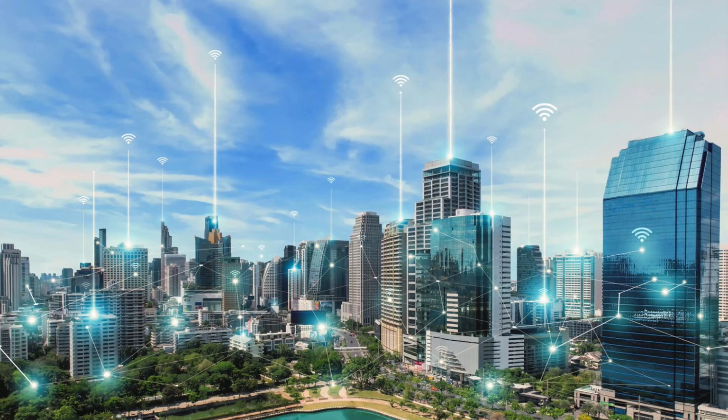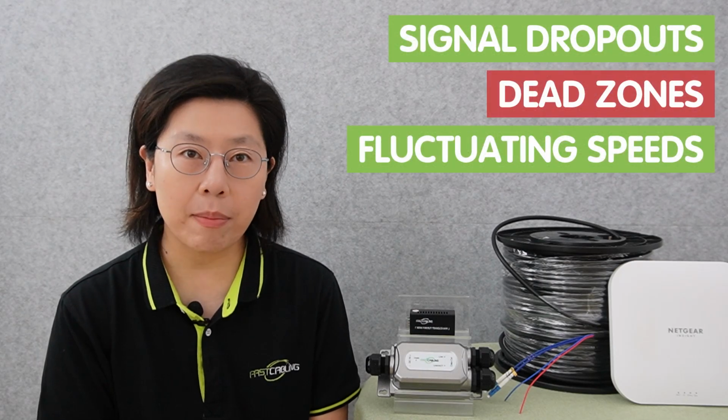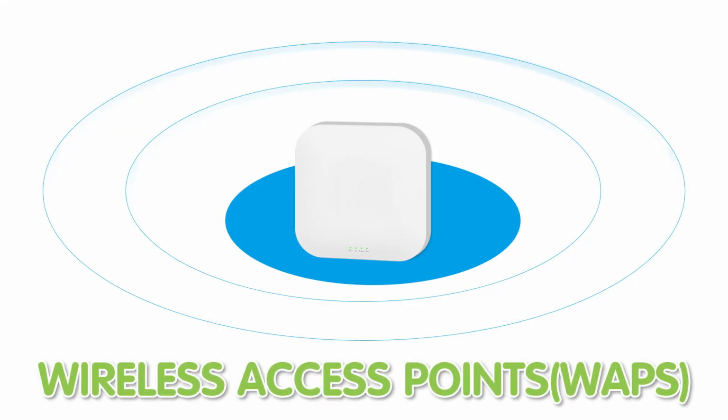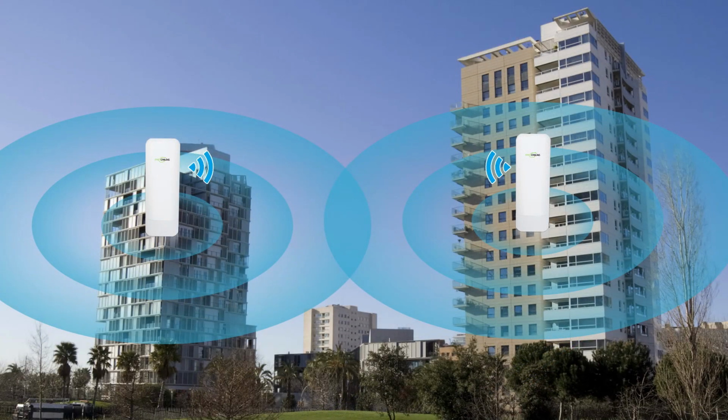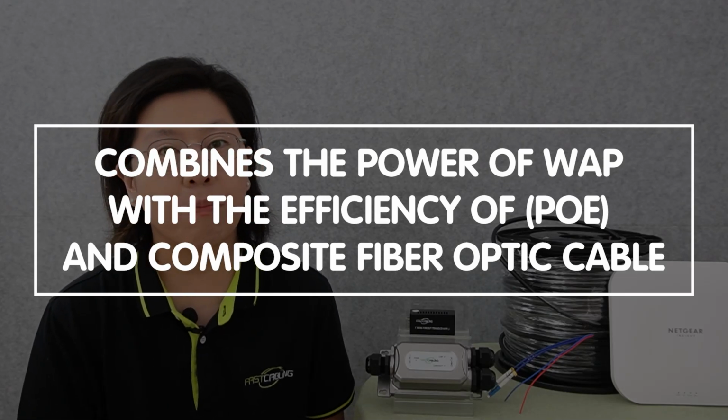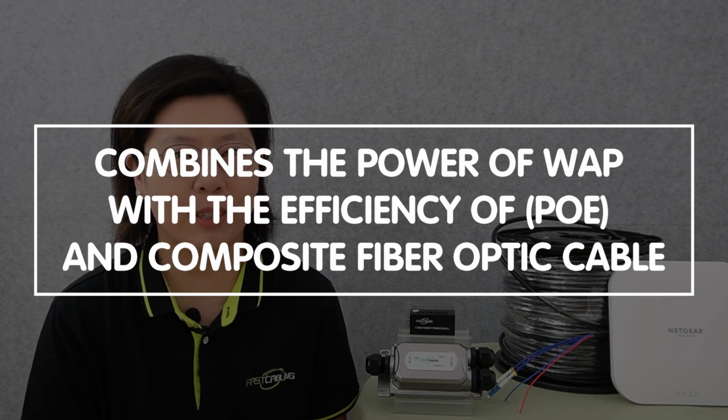So in the realm of modern connectivity, Wi-Fi has become an indispensable part of our daily lives. However, common issues like signal dropout, dead zones, and fluctuating speed can be challenges, especially in large or obstructed spaces. So to address this concern, wireless access points have proven instrumental in extending network coverage and improving overall performance. So today we are going to delve into the robust solution that combines the power of wireless access points with the efficiency of PoE and composite fiber optic cable.